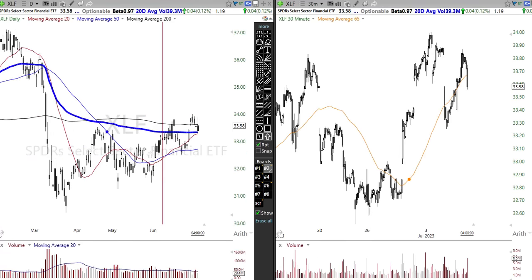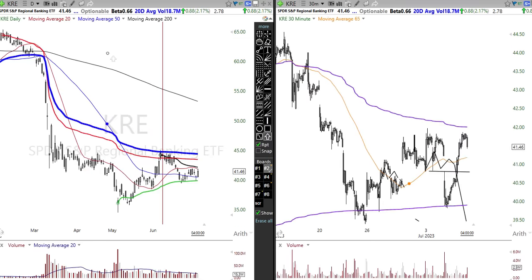Financial stocks, I still think they're a waste of time. In fact, let's talk about KRE. KRE continues to just bounce along on the anchored VWAP from this low. We've seen this third test.